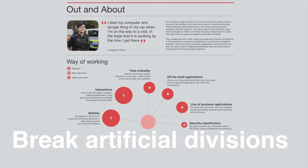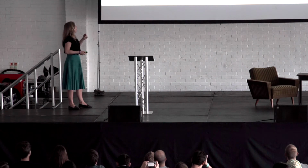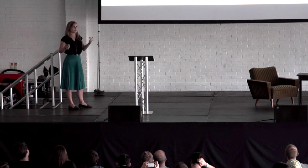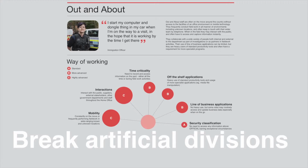So this way of looking at things allowed us, again, to detach from artificial things such as, hi, I'm a grade 7, which is kind of senior in the government, and I'm a policy advisor and I work in this team. So we detached ourselves from that. We focused on what people need in terms of technology, and we ended up having 7 profiles. I think it's too many, but they include many different people coming from many different parts of the department. So for example, Out and About, which we created, includes both user researchers and immigration enforcement officers, because both of these roles involve going to fieldwork a lot, having to record information in real time, etc.